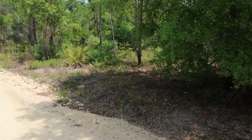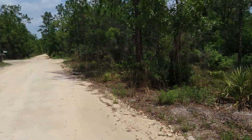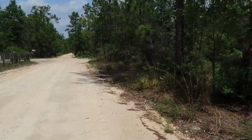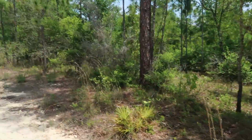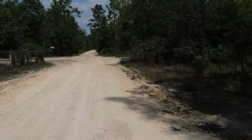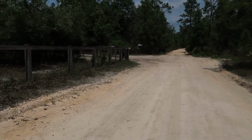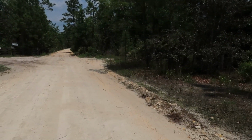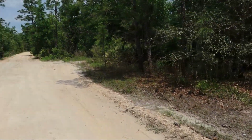But the entrance I showed in the last video and this entrance aren't the only ones. There are different areas where you can ride your horse and other camping spots. And there's an entrance all the way up off Old Jennings Road. And there's a couple other cemeteries that I know more about, like there's a Paget Cemetery and a Bell Cemetery.